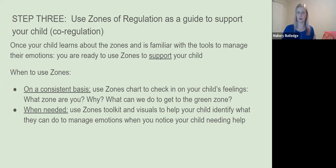And you're going to want to do it on a consistent basis by setting up a zones check-in. We'll talk a little bit more about this, but that's basically just using your zones chart or your zones check-in to see how your child's doing. You might do this once a day, a couple times a day, but on a consistent routine basis. Ask your child what zone they're in, have them point to what picture they are on the zones chart, and then talk through that with them.